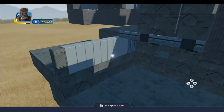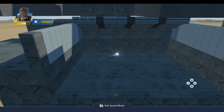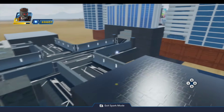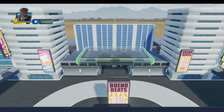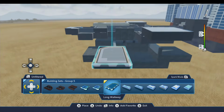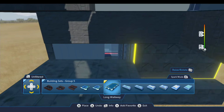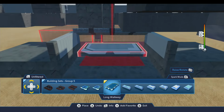Now, I think before we put in the rest of the ceiling, it's probably going to be good to put in our platform here. And to do that, once again, I want to use this piece from the Star Command pieces. This long walkway from Building Sets Group 5. And I want this to sit in here about like that, but I want it to be a little shorter, so it needs to sit inside this block. And to do this, we're going to have to use a path.